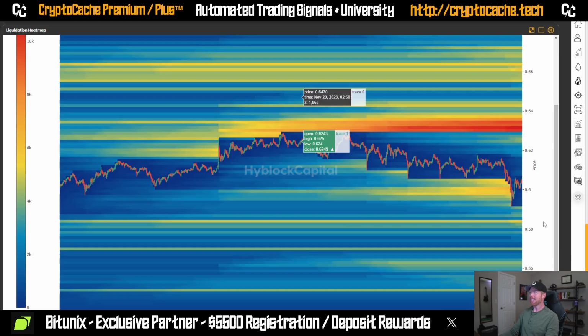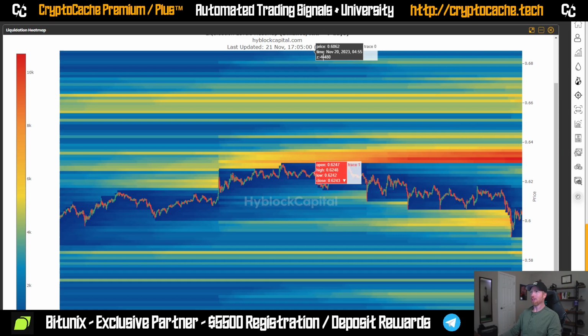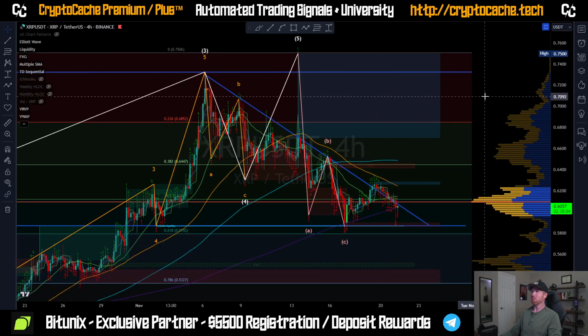Take a look here at XRP. We can see huge concentration at about 63 to 64 cents of liquidation. So again, that acts as a magnet. A lot of times the price will pull towards that level because they would love to sweep those areas, okay? So just bear in mind that is a potential reality here at this point.